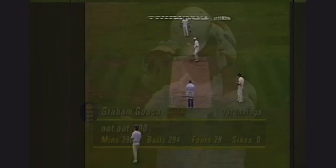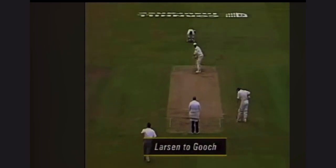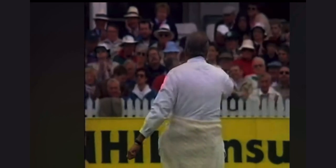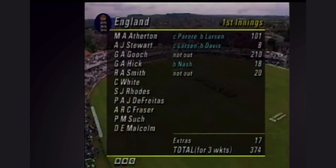Some suspicion that two more runs added to take the lunchtime score along to 374 for 3.